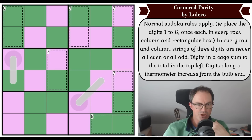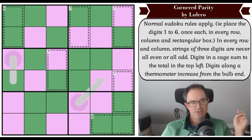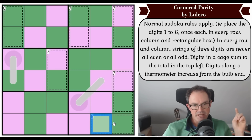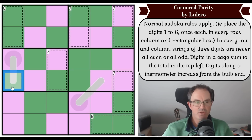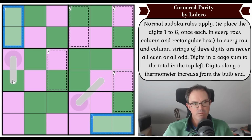So I imagine... Let me just think about this. So green is, well, not green, but the 6 cages are either 2, 4, which would make the other digit 6. So if green was even, this would be a 6 at the end of a thermometer. Well, that's very, very plausible. But if green was 1, 5, this would be a 3 at the end of the thermometer, and that would be a 2. Okay, so that looks fine as well.